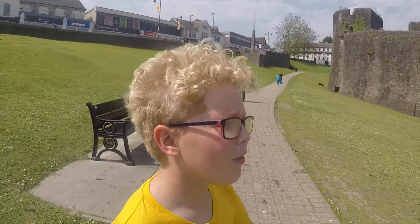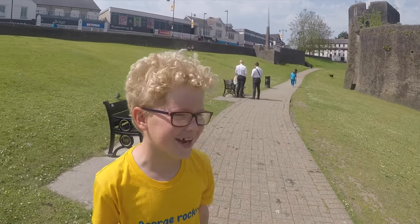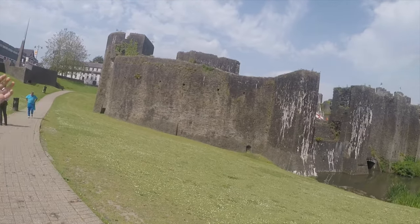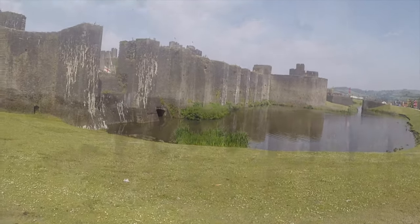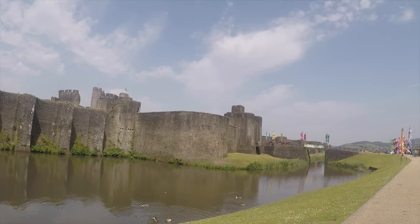Gilbert de Clare built it. You didn't buy it. He built this castle 751 years ago. And look at it! It's beautiful, isn't it? And it was 100 people who built it together, do you think? It's an impressive castle, George, isn't it?